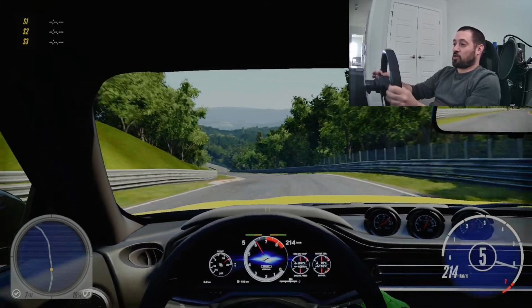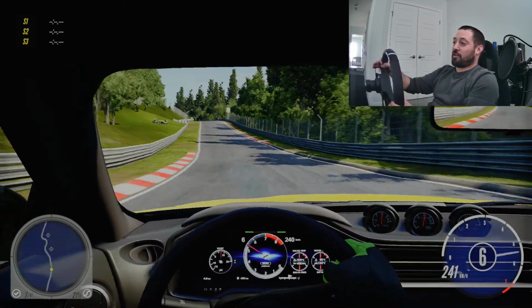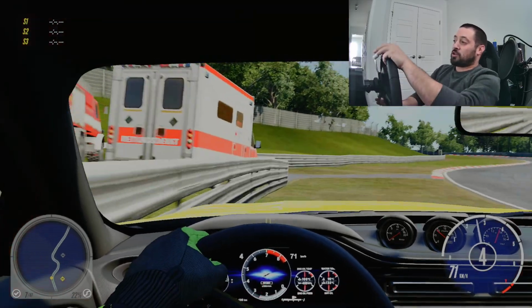Yeah, it's that suspension that is pretty... Oh boy. The perks of not having traction control on. You can crash really easily. And there we go. There we go. Try to slow it down.